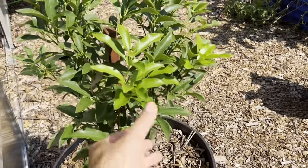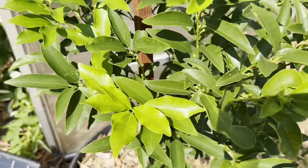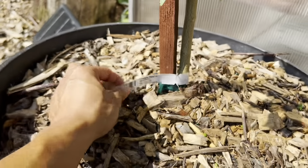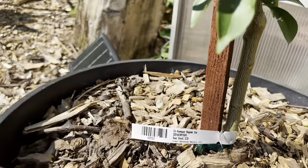And this is the kumquat. Let's see what type this is. Look at how much fruit there is. This is the elongated one, Nagami kumquat.